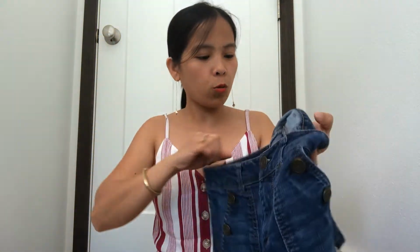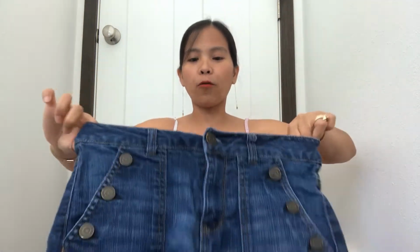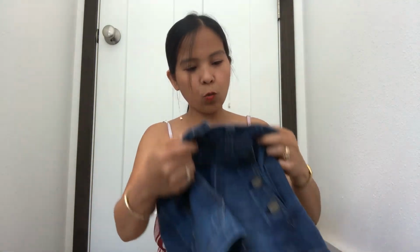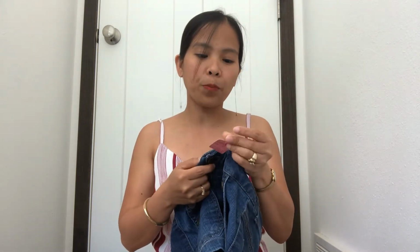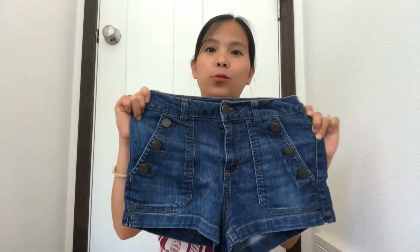The brand for this one is So Fab, as you can see it, So Fab. The price for this one is $5, pink tag, 90% off, so 50 cents. And for the Philippine peso, it's 25 pesos for this short. I know in the Philippines, mahirap maghanap ng 25 pesos sa mga maong na shorts. Mahirap talaga. Kung may pasensya ka man na maghanap, makikita mo talaga. Pero, you know, it's a good deal for this short, 25 pesos.